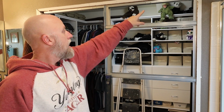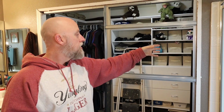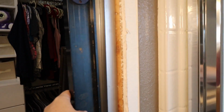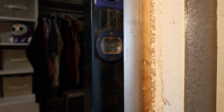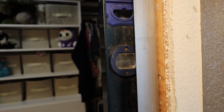Once I made sure that top track was level, I then checked the vertical piece that attaches to the stud. For the piece along the stud, I wanted to make sure that it was perfectly level. So hopefully this will show up. You can hopefully see the bubble there, if it'll focus.